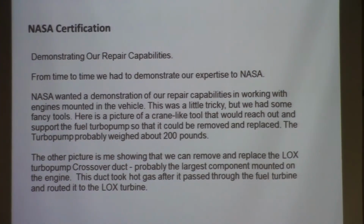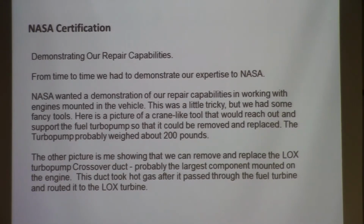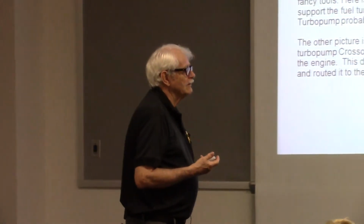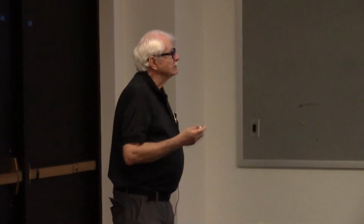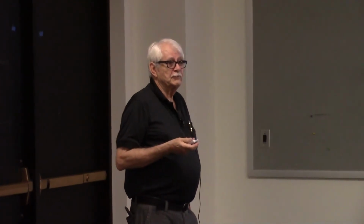But one of the other things we had to do was for NASA. You know who NASA is? National Aeronautics and Space Administration. They were the people that ran this whole space program administratively. We did all the work, but they ran the program. And we had to demonstrate that we could get inside the engine and repair it whenever we had to.